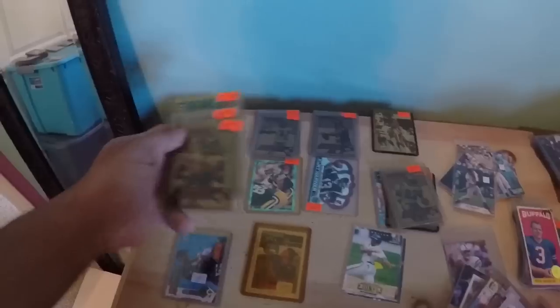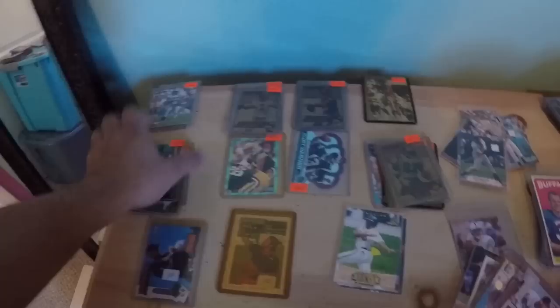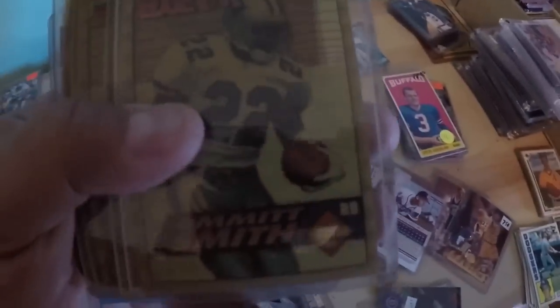All right. Over here, you've got a couple Barry Sanders. A few Troy Aikman. John Elway. I think these are all the same card. Yeah, those are all the same card. Joe Montana. Jerry Rice. Emmitt Smith.